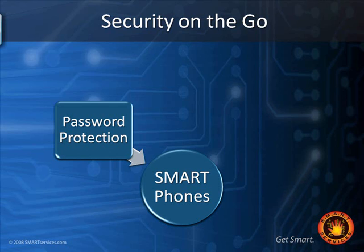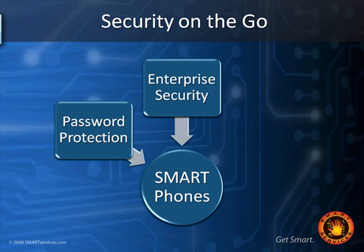Almost all smartphones, and I haven't seen one in a long time that didn't, have the ability to have some kind of a password on it. Usually it's referred to as a PIN code. You have to enter a few letters or numbers to unlock the device. Security at its most basic, yeah, it can be a hassle if you get a call when you're driving, but that's a whole other subject, and there's a lot of talk out there about using these when you're driving, and we're not even going to get into that. Enterprise security.